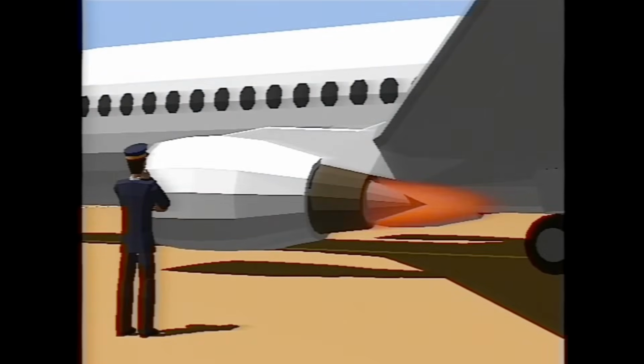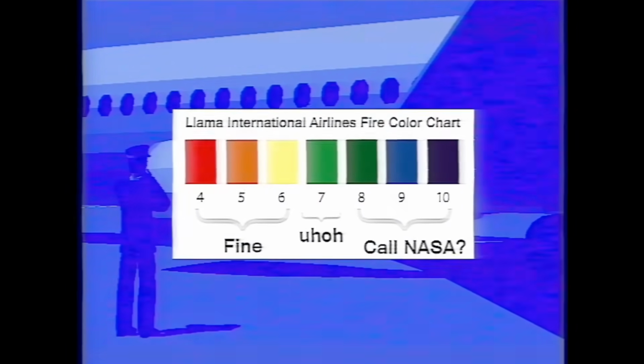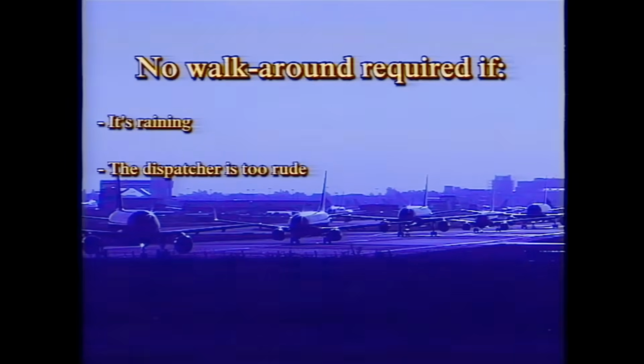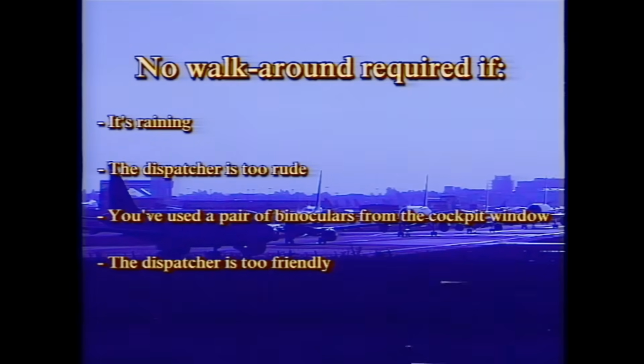If there are flames emanating from either the engines or the APU, refer to your Llama International Airlines fire color chart to determine whether the aircraft is considered flight-worthy. Failing to perform a walk-around is allowable only under the following circumstances. It's raining. The dispatcher is too rude. You've used a pair of binoculars from the cockpit window. The dispatcher is too friendly.